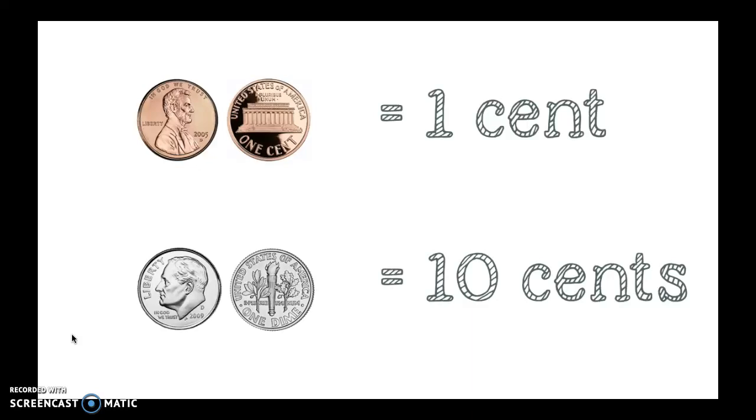The great thing about it is the back of the penny says 1 cent, so we know right away how much it's worth, and the back of the dime says 1 dime. You can see right at the bottom of each of the coins. So in case you're not sure, you can just look for the words to tell you. All right, anyway, why are we talking about dimes and pennies again? Oh yeah, right. It's going to help us when we're talking about place value.